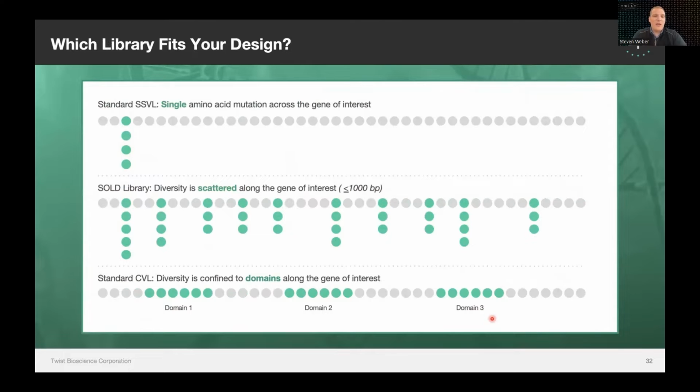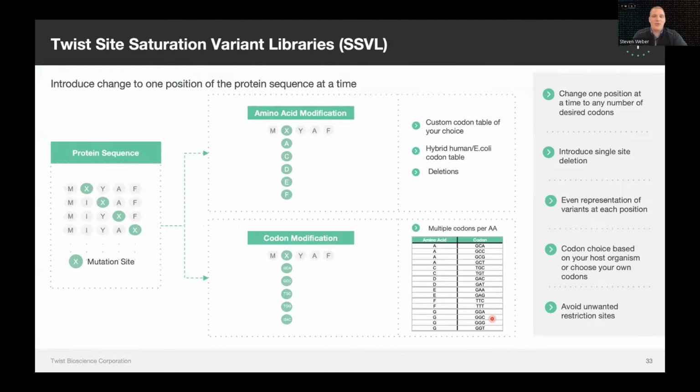So the first option, the single site library, essentially you're going to have the ability to define exactly which amino acids and which codons are present at each one of those positions. This allows you to do things like choosing all 19 non-wild type variant amino acids. So we can even eliminate wild type from there to help increase the chances of you finding all of those different mutants. We could even do things like single codon deletions.